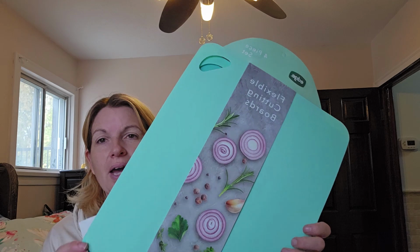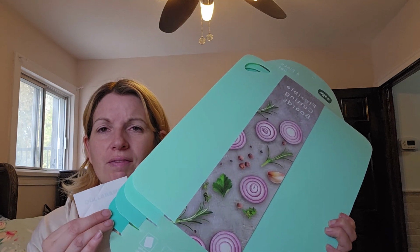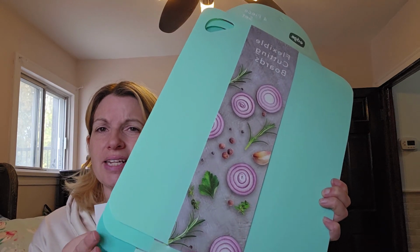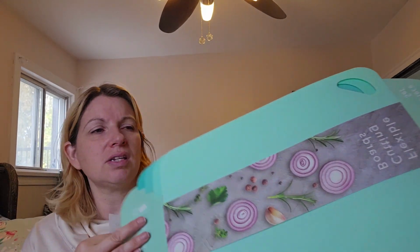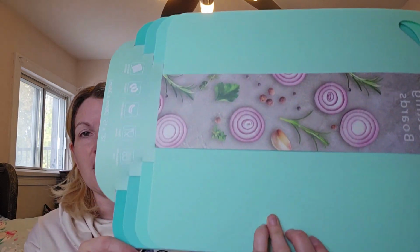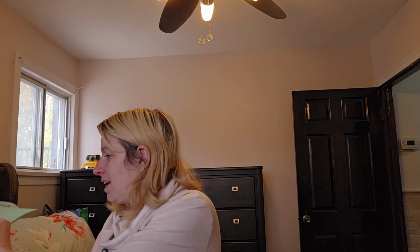And then I always wanted these flexible cutting mats. I don't have any. Now I was looking for the ones that were color coded or had sayings like what you use it for, like meat, fish, vegetables, fruit, bread, that type of stuff. But I found these ones, and this pack was $5 for this set of 4. I decided to do it because the color kind of goes with the new color of my kitchen. So I just needed some new cutting mats.